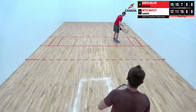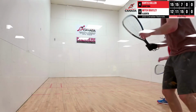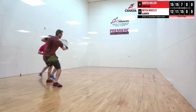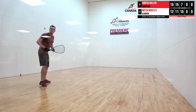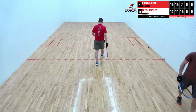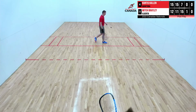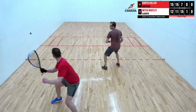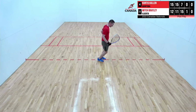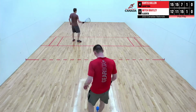Zero, zero is the scoreline. It's game number four. What an interesting match this has turned out to be. Clean hit from Brayley. We saw a few unforced errors creep into Kurtis Cullen's game in game number three. Played almost error-free in games one and two. Brayley especially looked a bit lost in game two, but he's come back strong in game three. Cullen, though, maintaining composure. Very calm player. You won't see him get very upset or emotional.